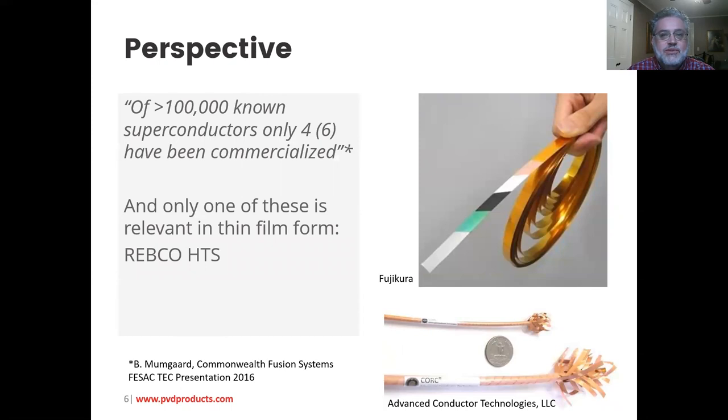It really is a field which is ripe with scientific discoveries. I have this quote from Bob Mumgard, who's the CEO of Commonwealth Fusion Systems, and he says, of the 100,000 plus known superconductors, only four have been commercialized. Although I would say today that's six. The applications, though, have really been few.